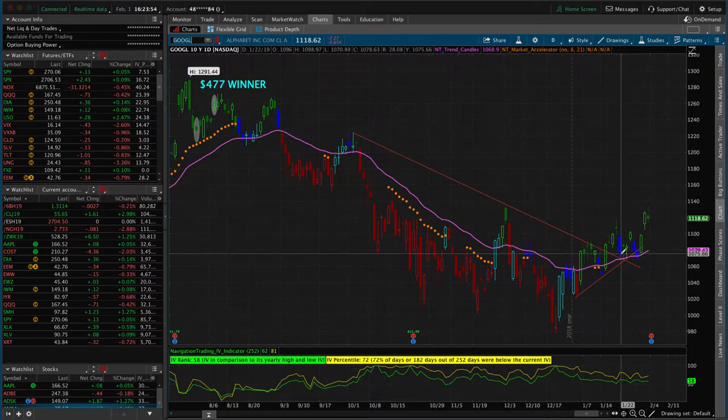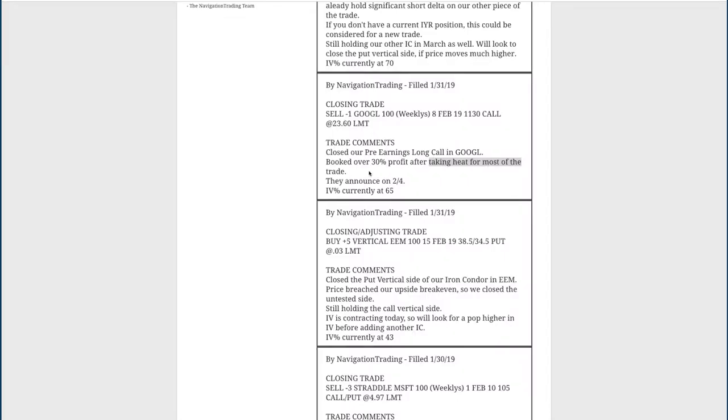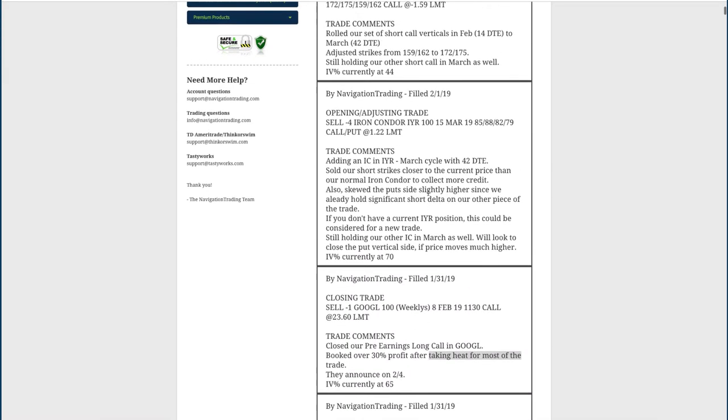The crazy thing is, if we would have got in at the end of the day here, it would have popped up. We would have gotten a profit right away. We could have even played it again. But that's obviously hindsight, and you've got to play the cards you're dealt. And so that's what happens. Now, Google announces earnings on the 4th, which is next week. But we're out of the trade. Nice profit in Google.